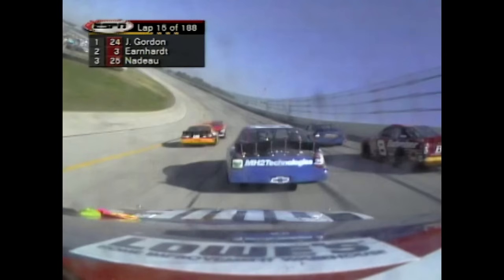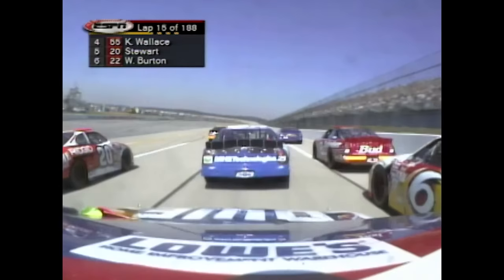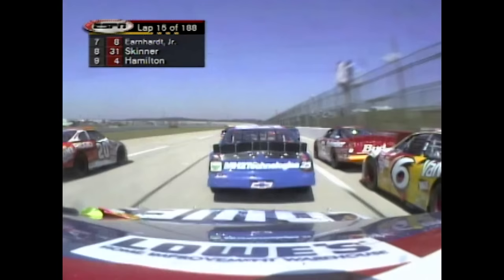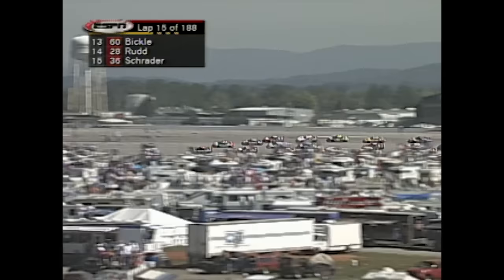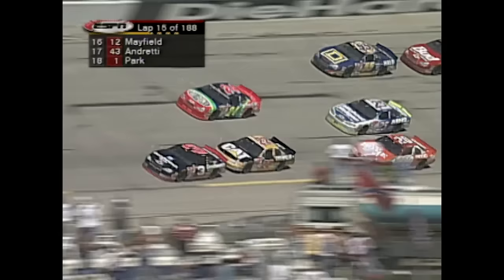On board the Lowe's Chevrolet of Mike Skinner, caught in the middle. He's been there for about 10 laps now. He works his way forward, and then something will happen. He goes backwards. Jerry Nadeau was in second spot just a moment ago, and Earnhardt goes for the lead. Nine-time winner at Talladega. He won both events in 1999. He won this race from 27th starting spot.